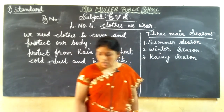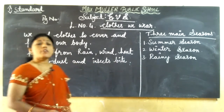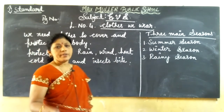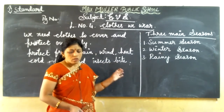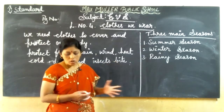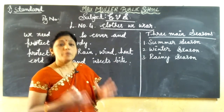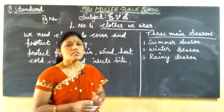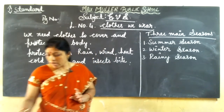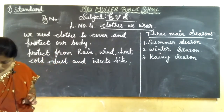Now we'll see that according to their occupation, people wear different clothes. We wear special clothes when we do special jobs. These clothes are known as uniforms.